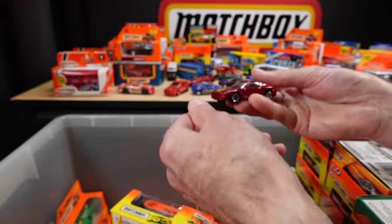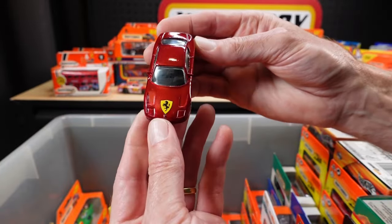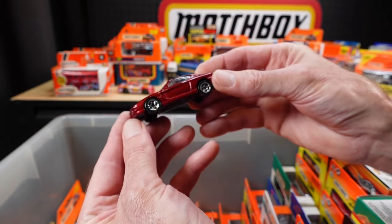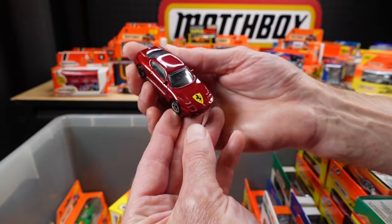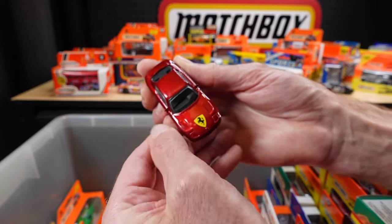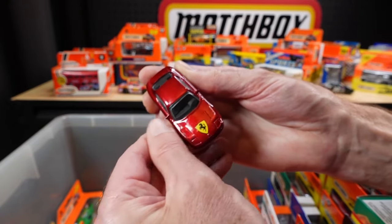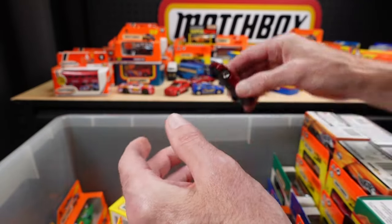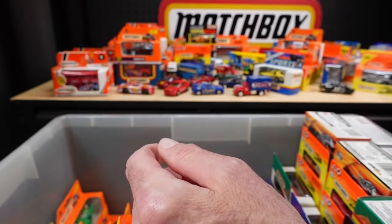Just a new colour for my collection. Oh, and what a new colour. That's really pretty. That's really nice. Bit of dust. Scuffing. No, it's just a bit of cardboard dust. Nothing serious. Lots of reds there.